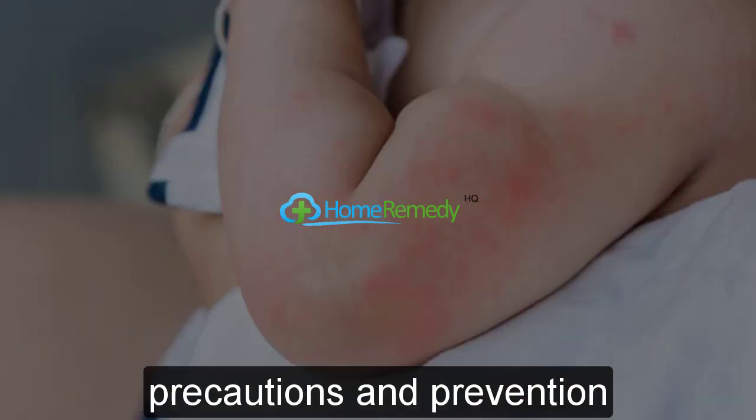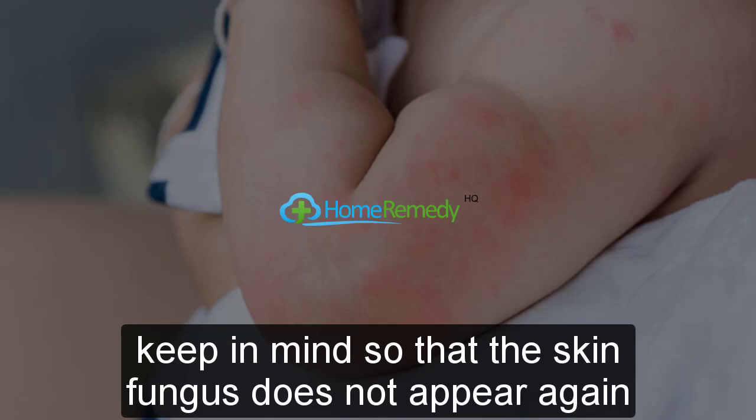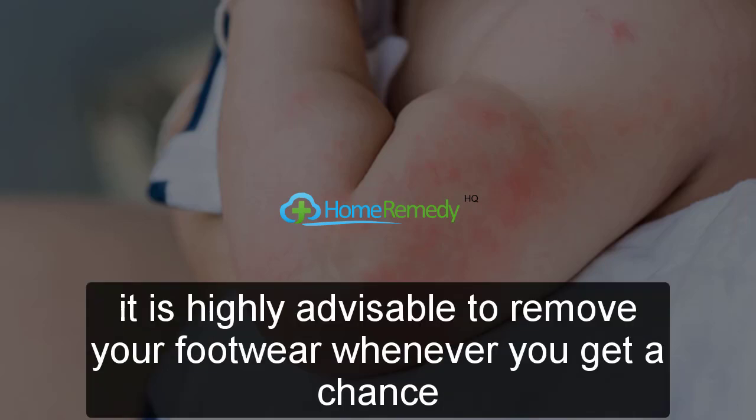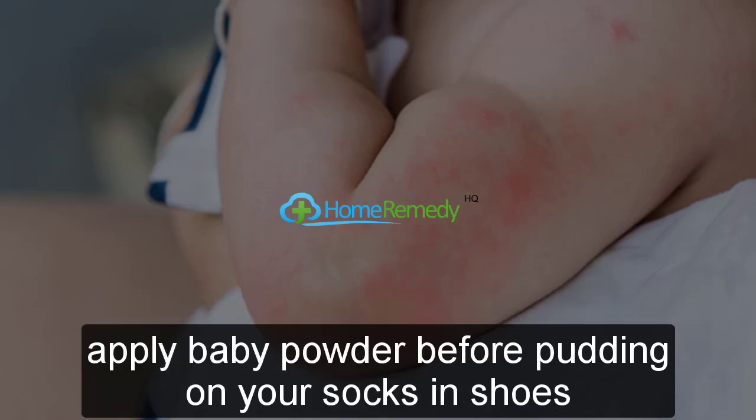Precautions and prevention. Apart from the remedies, there are a few precautions you need to keep in mind so that the skin fungus does not appear again. It is highly advisable to remove your footwear whenever you get a chance. Because of sweat, the feet remain moist, which becomes a breeding ground for fungi. Apply baby powder before putting on your socks and shoes.